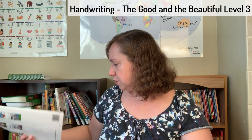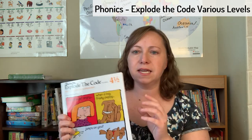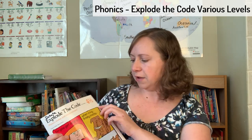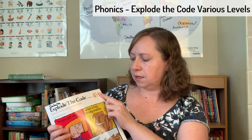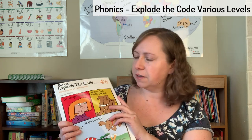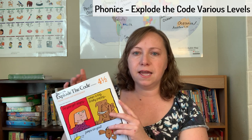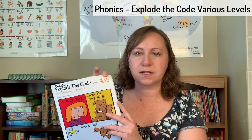All right, the next thing we do is Explode the Code. What I like about this, so my two boys are at two different levels. One just can go faster than the other. One I've been making do the half levels. You don't have to do the half levels. I didn't know that when I first started, but if your child is pretty good at phonics, you could just do 1, 2, 3, 4, 5, 6, 7, and 8. If your child needs more practice and it doesn't come naturally, then you can go ahead and get the half levels to give them extra practice.